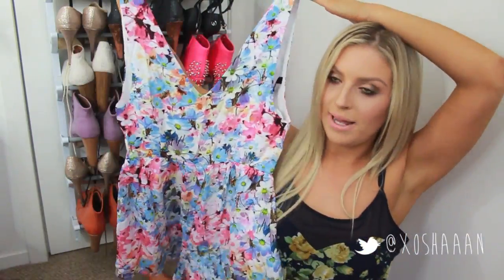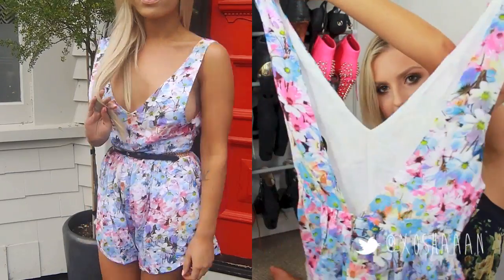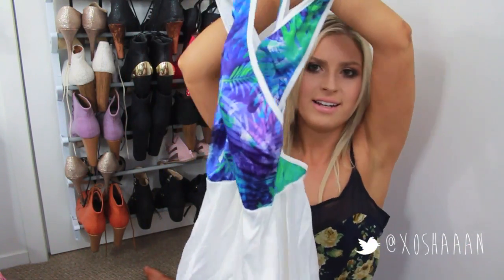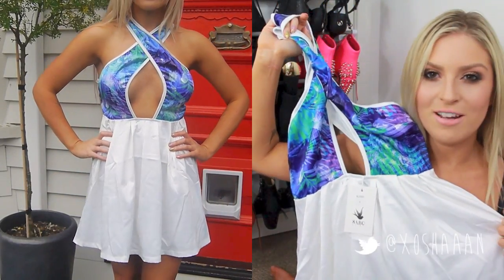Whatever. Another romper. It's just a really low V-neck and it's got flowers all over it, and the back is a super big V, so that's really cute. This dress here is from Sabo Skirt and it crosses over, so it goes like that, you know, it's really hard to envision, but I don't know if I'm ever going to wear this.